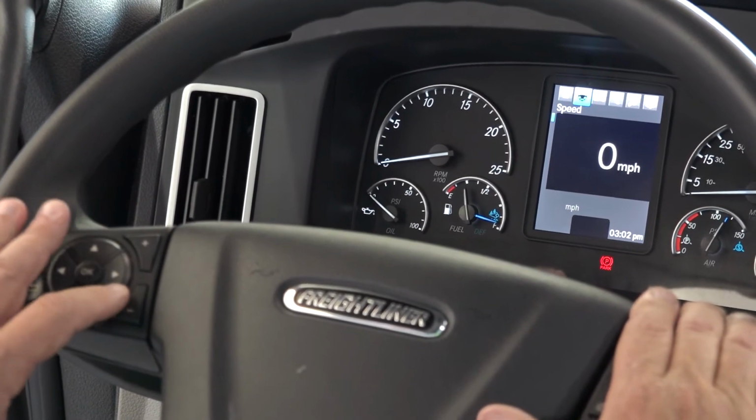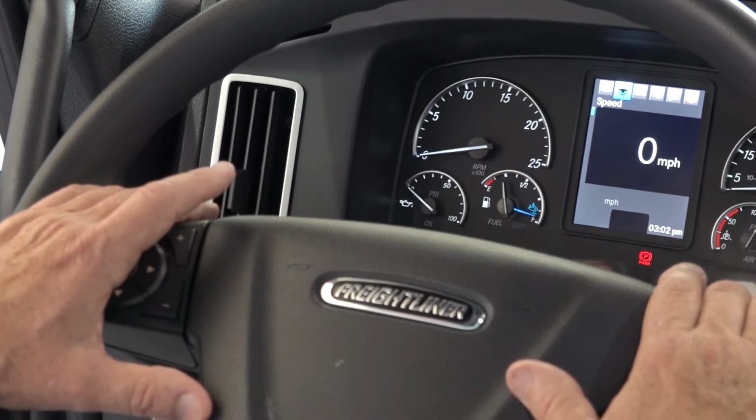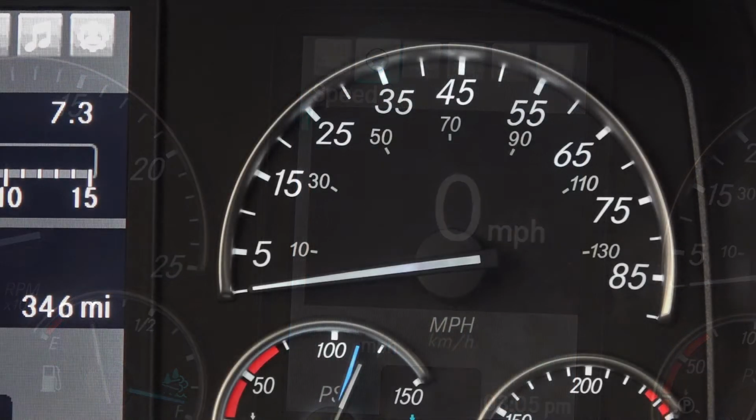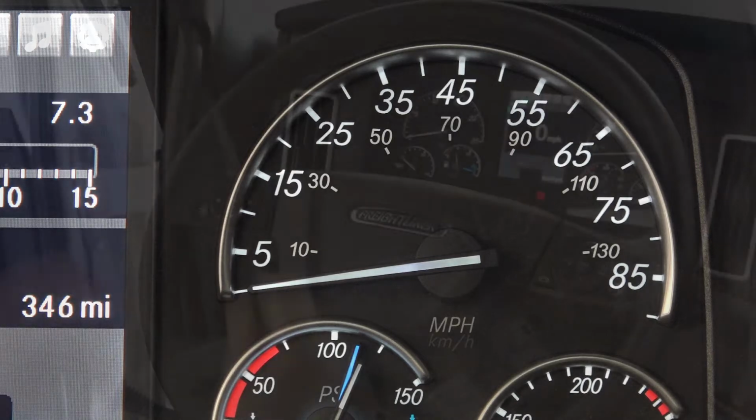By simply moving the button to the right, he can pick up the digital speedometer. Someone who might wear glasses, as I do, might appreciate the bigger numeric numbers that show them what the road speed is. But you still have your traditional speedometer here. Both of these are fed off the same ECM.